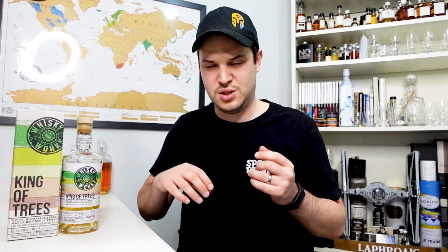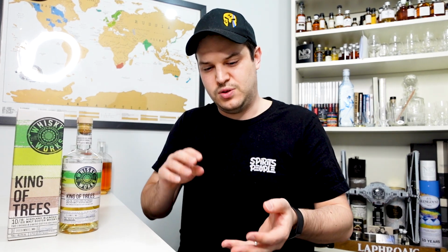This and the Quartermaster. It's that Whyte and Mackay branding, but with that extra element of effort to really get into what me, you, and people watching really want to try, and that's that natural coloured, non-chill filtered, good ABVs, interesting cask choices, less messing around in the blending process, and just really getting down to really good tasting whiskey. And that's what this is.